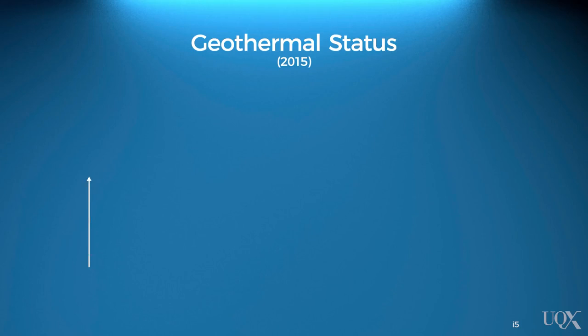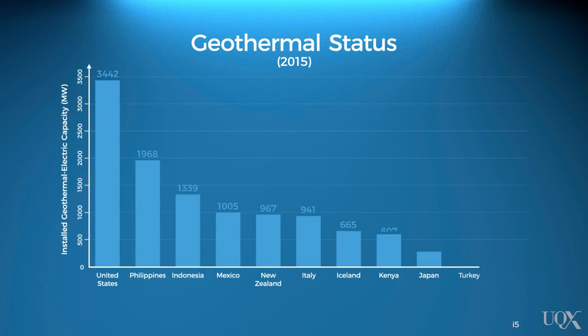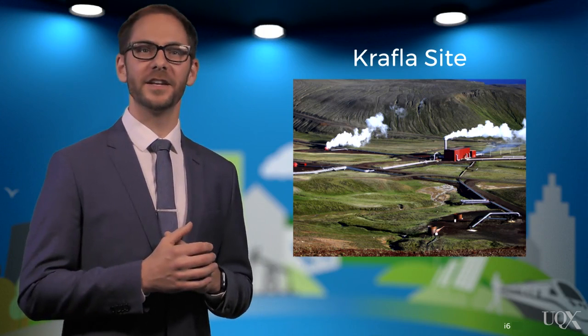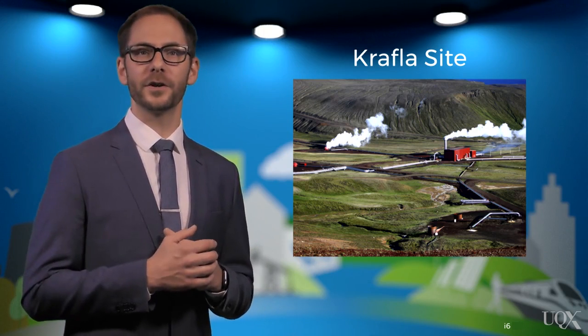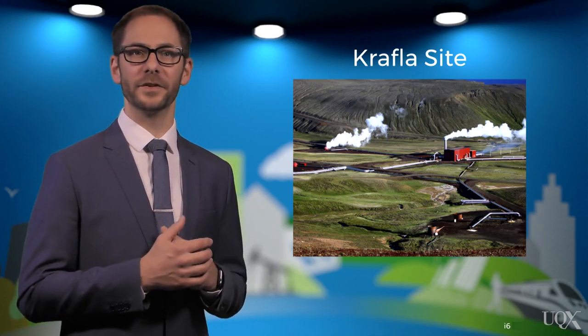In this diagram, with capacity on the y-axis and country along the x-axis, you can see the distribution of installed geothermal electricity generation capacity by country. It shows the United States of America has the largest installed capacity. The power station at Krafla in Iceland is an example of geothermal power and consists of two 30 megawatt turbines turned by high and low pressure steam from drilled wells.